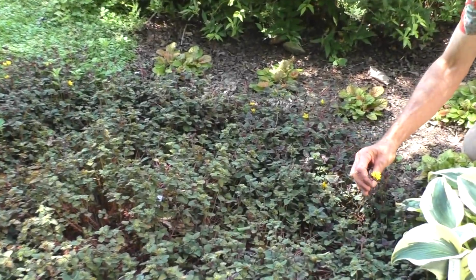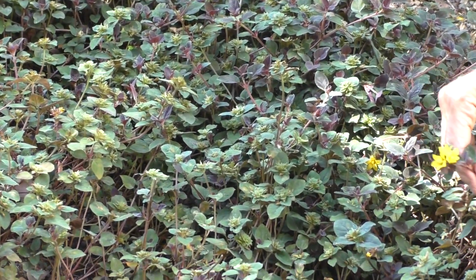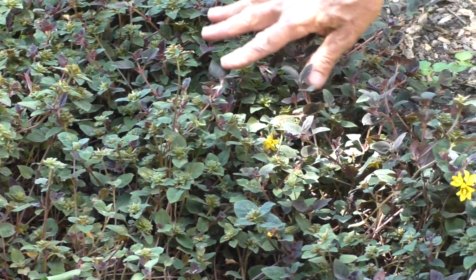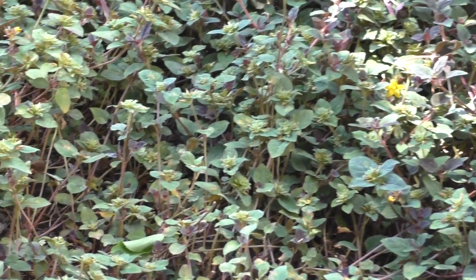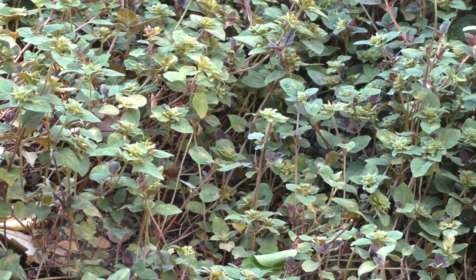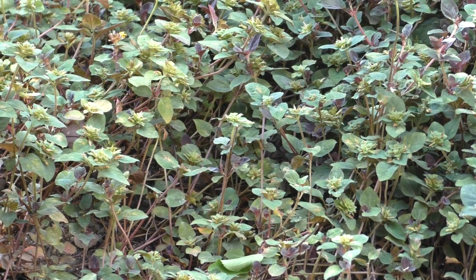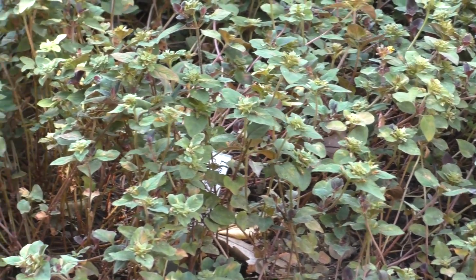The Lysimachias are the loosestrife. This flowers in the spring, but this is, I think, Persian Chocolate. Yeah, this is Persian Chocolate, but there are two Lysimachias in our color trials, and one of them is one of our favorite new plants in the color trials this year.